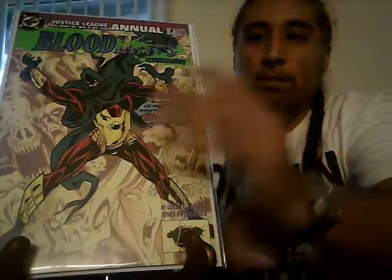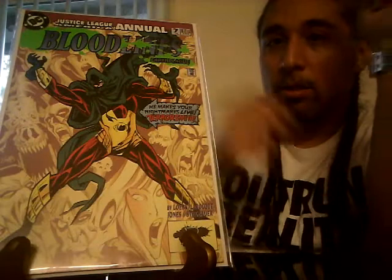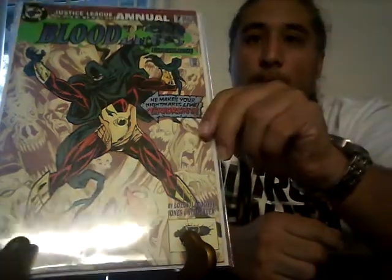All right. I got the Justice League Annual number 7 for $1. This is the first appearance of this guy right here, which is Terror Smith. That's the only reason why I got the issue, because it's his first appearance. On to the next one.